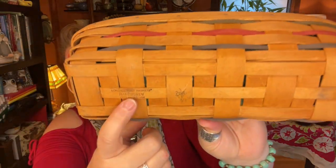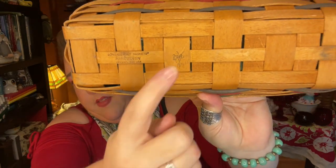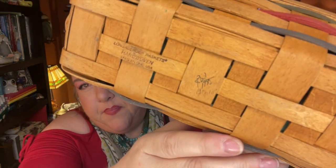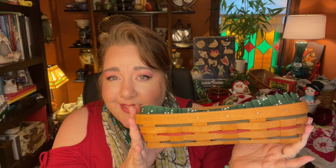There is the stamp. And there are the initials. What year was this one made? It's either 1985 or 1995. It's a nice basket. And it can be yours. Find it down below. Look for item number 7, the red and green Longaberger basket. I'm going to start this one off at $6.